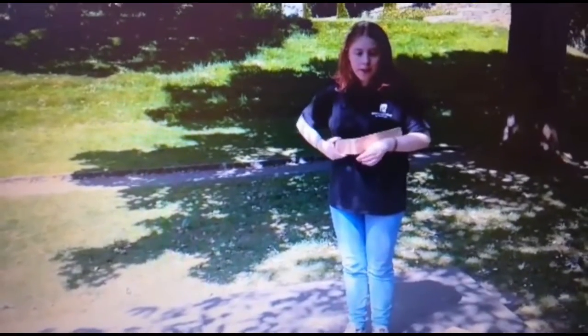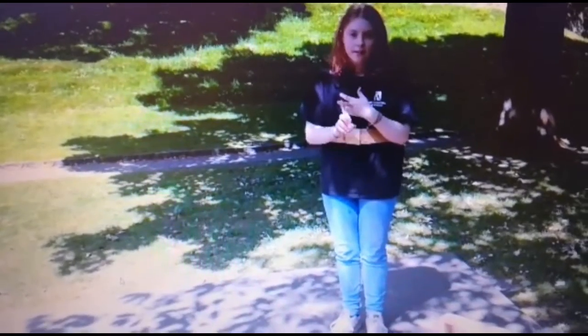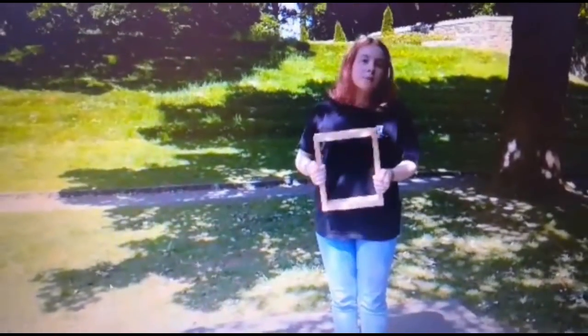Then we started making things, just putting wood together. Then we looked at the flats that we were going to be making next week, made a cutting list and measured everything out, got ready for the next week. The next week, we started making our flats.